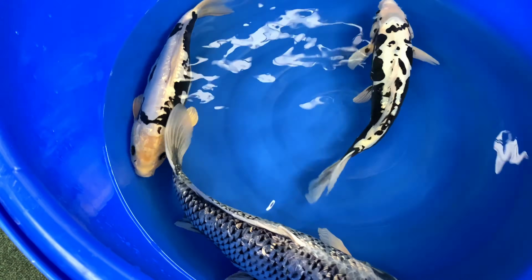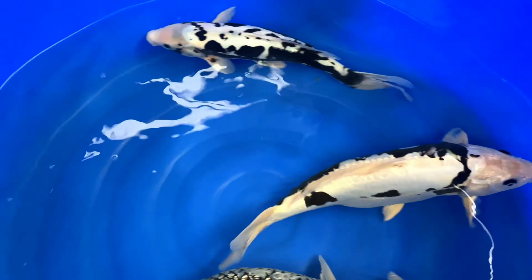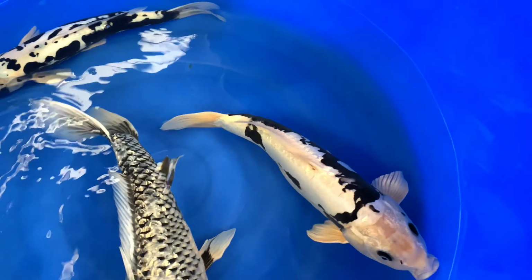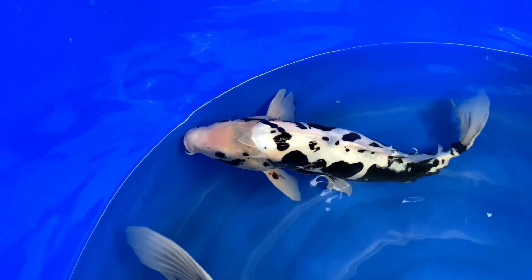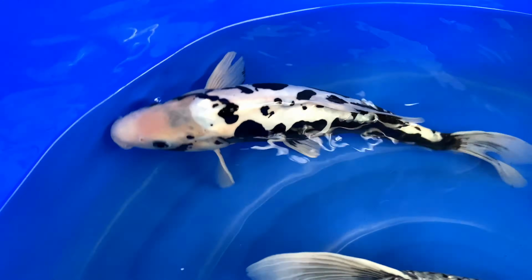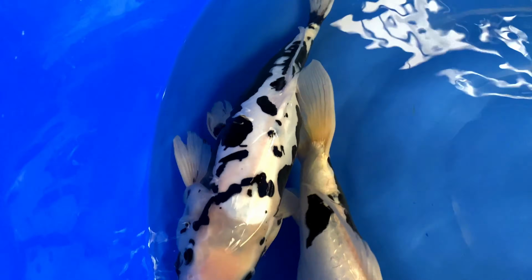So here we've got two Kumonu. So you can see these scaleless Doitsu fish here. Patterns almost like sort of Frisian cows. Really striking to the patterns. Such sharp divisions between the black and the white.